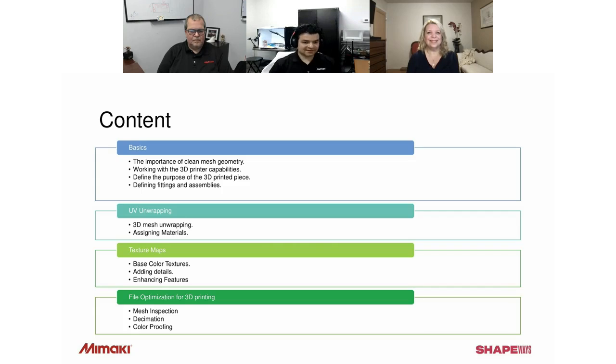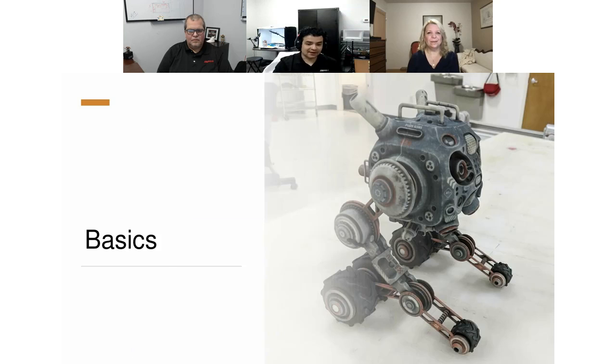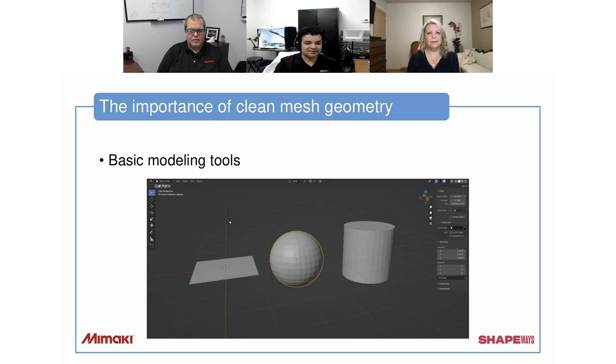Okay, so let's go with the importance of clean mesh geometry. We're gonna go with some basics here. First of all, for all the new users or people who are new to 3D printing, the best way to go with 3D printing and 3D design in general is to know your modeling tools. Every software has advantages, disadvantages, but we can use the same principles for designing and also to manipulate the mesh.